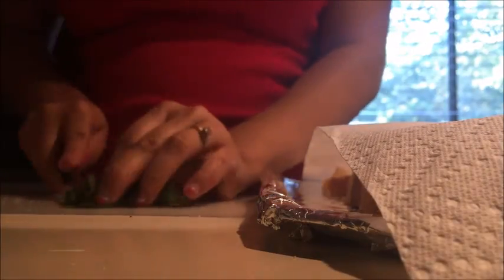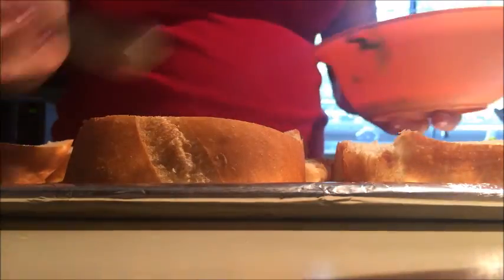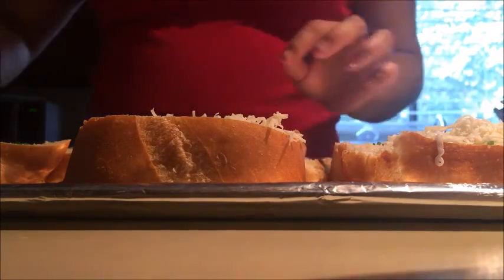And then we're going to chop up some more cilantro, and then take a plate or something, add a full stick of butter, and then put the cilantro in there, add some pepper, and just microwave it until it melts. Once that's melted, just add it to the top of the bread. And I like to add some cheese to the top of it just to make it melt and be delicious. So just put that in the oven for a little while.